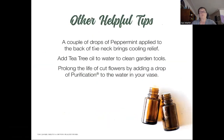So here's some other helpful tips. If you get overheated, try putting a couple drops of peppermint on the back of your neck. It brings cooling relief to you. Add tea tree oil to water to clean your garden tools. There you go. You can even clean your gardening tools with essential oils. Prolong the life of your cut flowers by adding a drop of purification to the water in your vase.